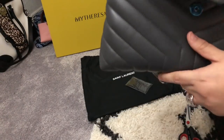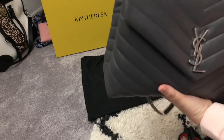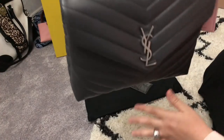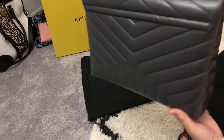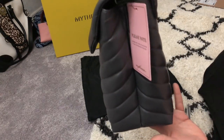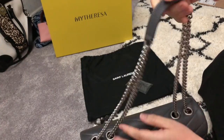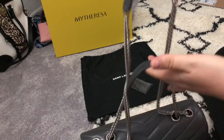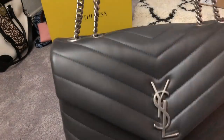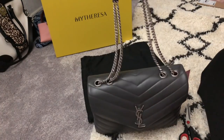I just made a decision right now while I was filming this. And that decision is, I think I'm going to keep it. And so I'm just going to cut the tag off right now while I'm filming this. You know, because I was a little hesitant when I broke it out of the box. But no, the way this goes through so smoothly and the feel is really, really nice. The size is perfection.